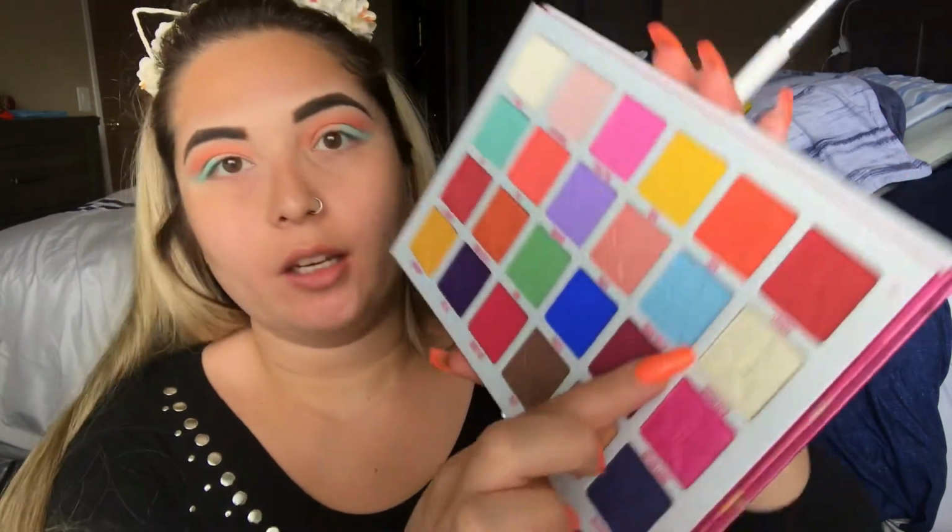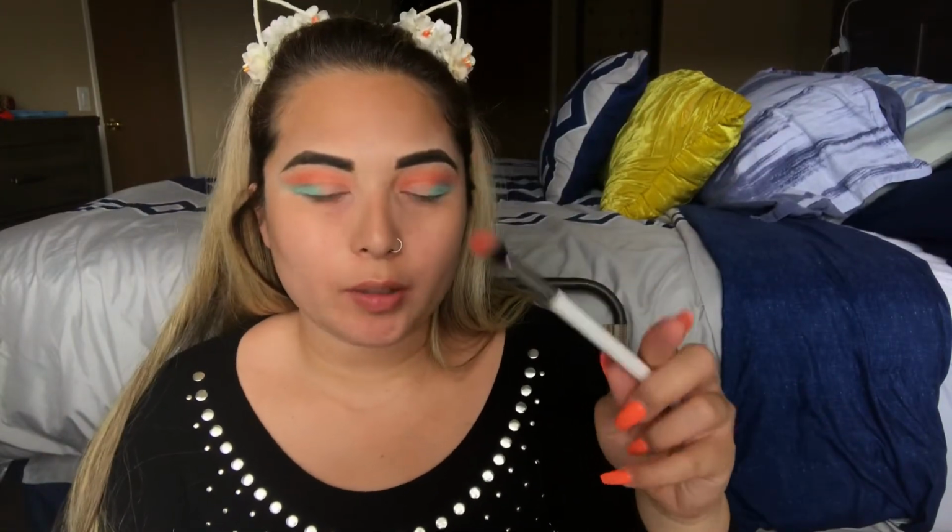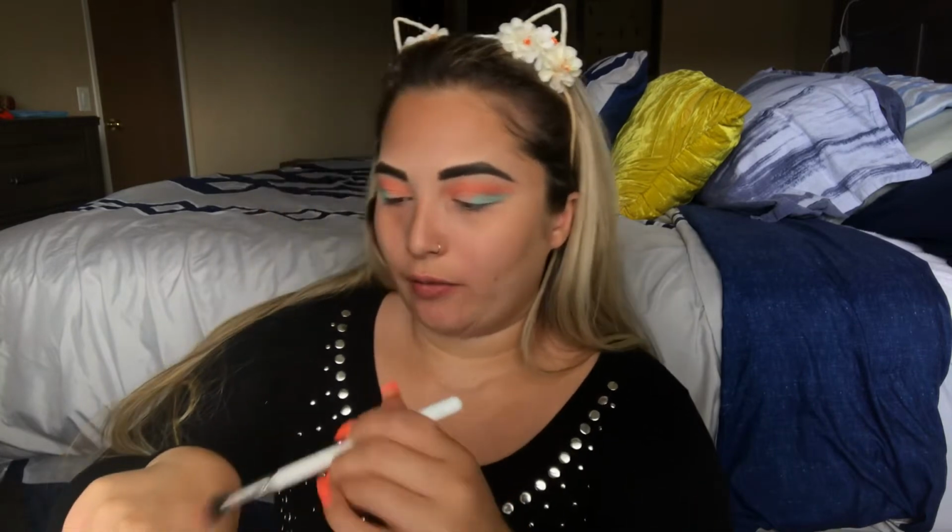Now I'm going to go into the shade Brain Freeze, which is a sky blue. And I'm just going to go back in with that crease brush and just kind of take off the excess off of it. Kind of want to just run it right where this other blue is, just to blend that out. Kind of made the crease a little bit deeper, kind of almost looks like a periwinkle shade, which is pretty nice. Now I'm just gonna cut my crease right here on each side.